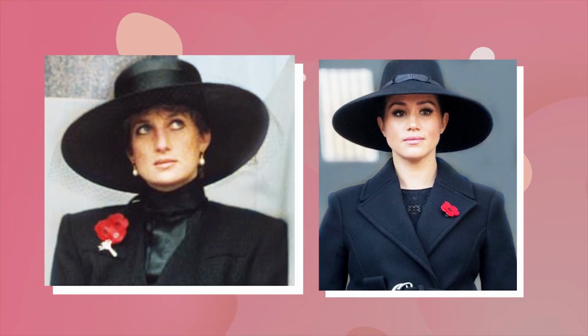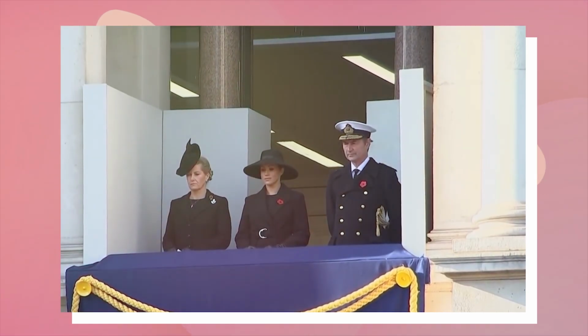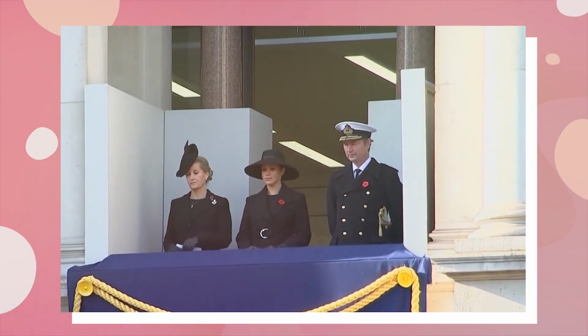Some have compared Meghan's look to Princess Diana's Remembrance Day outfit back in 1991. Meghan knows how to pay homage to the fashion icons.